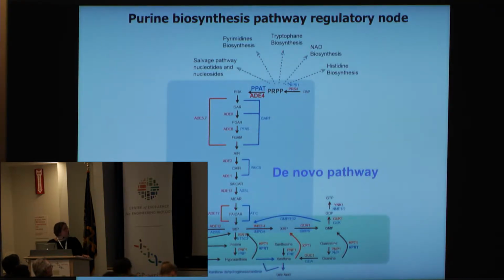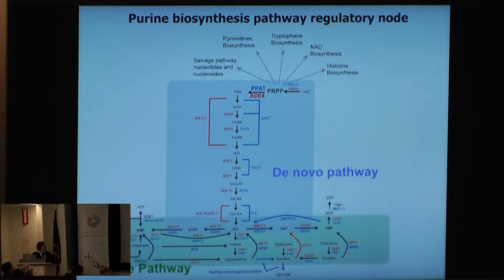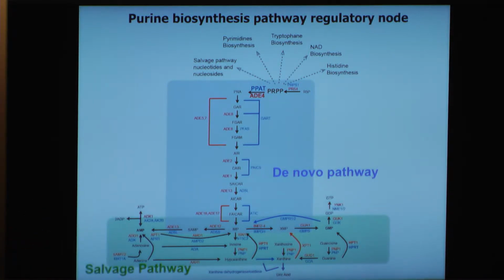Okay. So the pathway that we chose to do the transplantation with is the adenine de novo pathway, which is marked here in purple. And as you can see, it's part of a larger pathway that is actually the network of the purine biosynthesis network. And this network actually connects to quite a few metabolic pathways. But I'm going to tell you the end of the story now, which we found out is that the most important regulatory node in this is PRPP and its connection to the other metabolic pathways through ADE4 in yeast and PPAT in human cells.